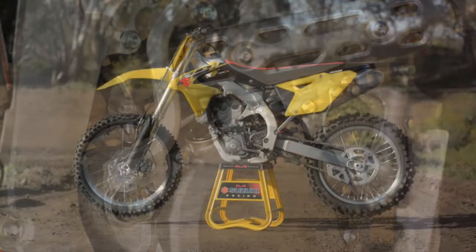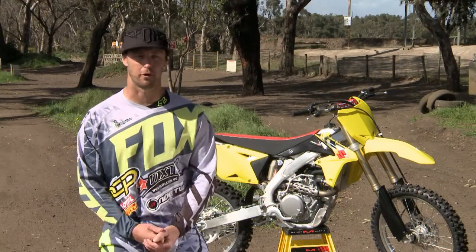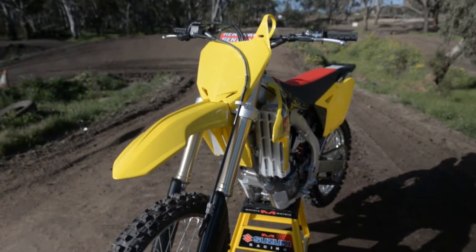We're here at the Frankston Motorcycle Park testing the brand new 2014 model RM-Z 450. Not much has changed for this year. Don't really need to change too much after Millsaps' sensational effort in Supercross and of course Matt Moss winning the Outdoor Nationals here in Australia.